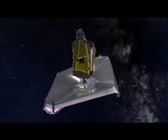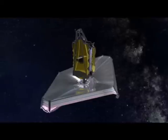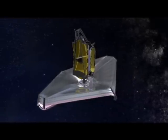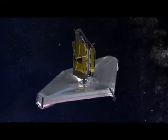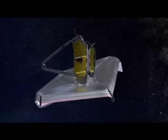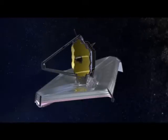So 5-layer sun shield, and then the mirror, again, of course, folds up kind of in 3 places so that it can fit inside the rocket, and then it will unfold after launch. And so that's part of what you're going to see now. That's the secondary mirror that just popped out, and then the final wings on the mirror come out last. So that's a little bit about the very complex engineering that's gone behind building this telescope.